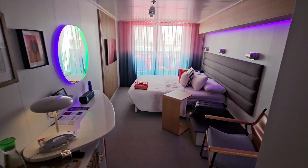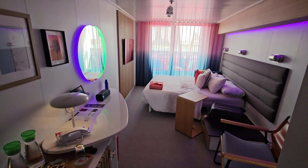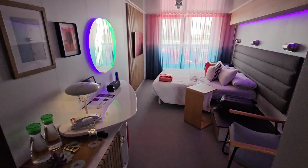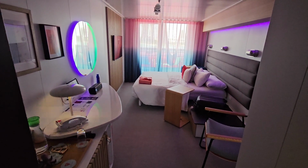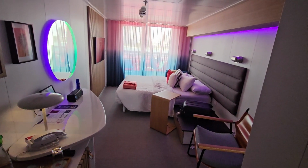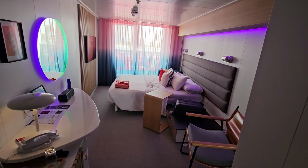My embarkation slot is 2 o'clock, and I got on right on time. It's about 2:20, 2:30 right now. The room is everything I want it to be. I'm really impressed because I was getting kind of bored with cruising, with this being cruise number 49 for me. First Virgin, though. And this looks like a lot of fun.